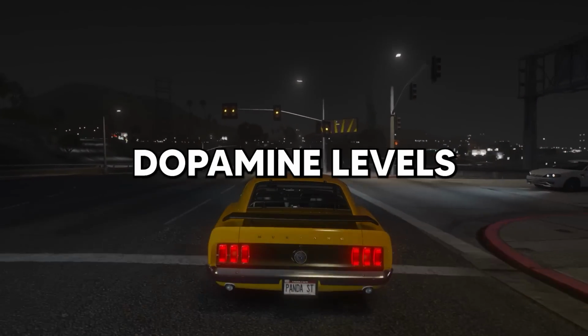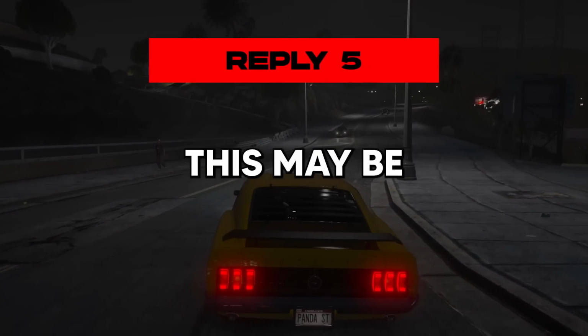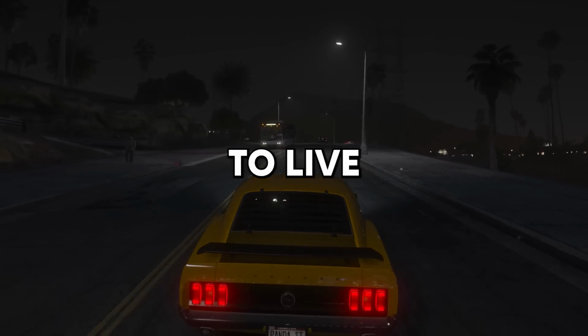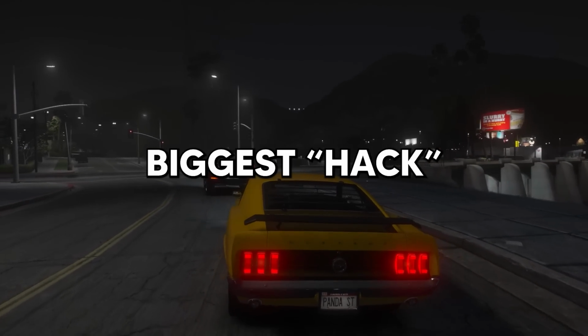Probably thanks to the dopamine levels I get from looking at my little Finch. It's so silly, but it really has worked for me. I realize this may be a bit of a bougie thing, as it's just paying your way to comfort, and I might not do this if I didn't happen to live in a part of the world where labor is fairly cheap, but having someone clean my apartment once a week is the biggest hack for me.